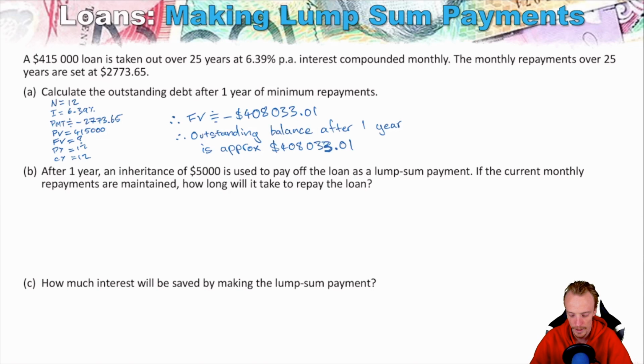If the current monthly repayments are maintained, how long will it take to repay the loan? So like I said here, for the purpose of this example, we're going to be maintaining the minimum monthly repayments. Obviously, if you pay off the lump sum, those minimum monthly repayments may change, but you're better off just maintaining those monthly repayments for this to have its greatest effect.